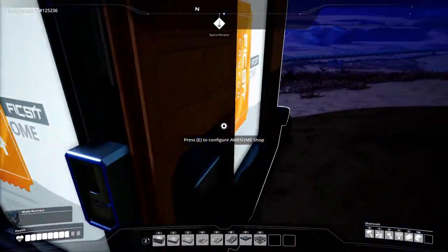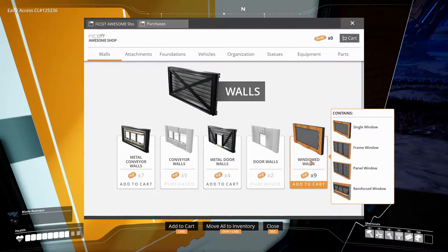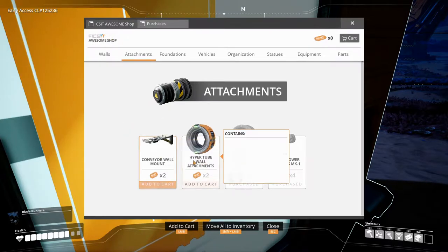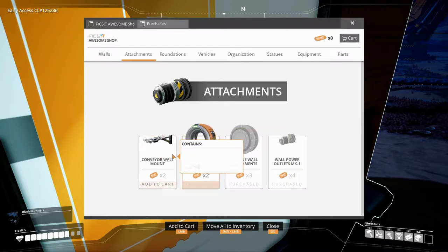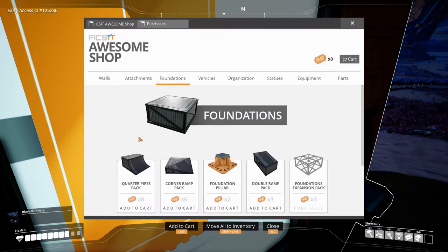Awesome, chap, how awesome are you today? Let's see. So I want the window walls. That's 9 coupons though, and we only have 12. I do want them though. Attachments, the conveyor wall mount and the hypertube wall mount. Probably like the hypertube, not so much right now because we don't have hypertubes yet, but the conveyor wall mount would be pretty sweet. Foundations, I want all of those, to be honest. But 14, 16, 19, we can't afford that. We can't afford that.